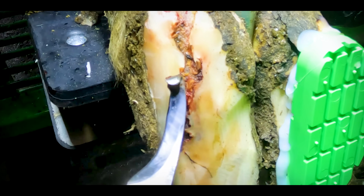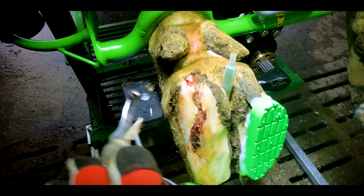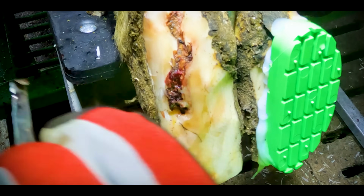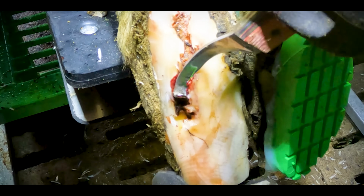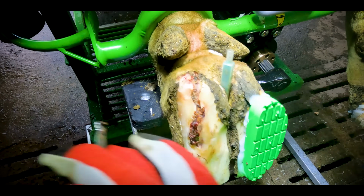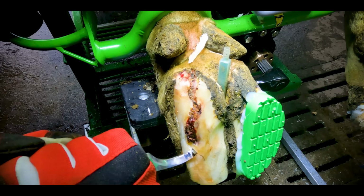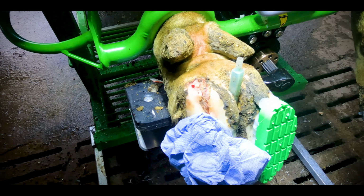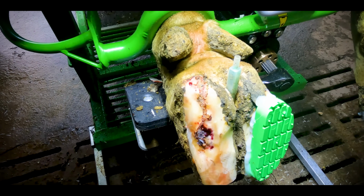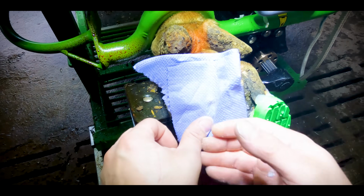I could just stop trimming right here, right now, and she would be more comfortable, but we need to get all of these little sharp and raggedy edges away from around the lesion, otherwise it'll never truly heal. That being said, she will need another visit so that she gets completely over this problem. And that is the trim finished, and we dress it with iodine, as we usually do.